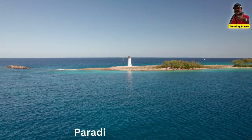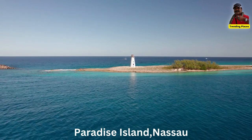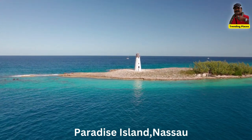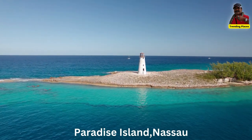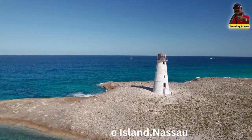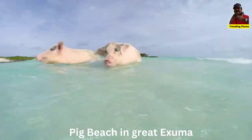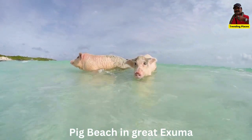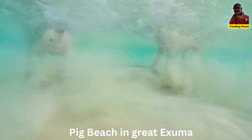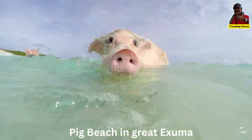The Bahamas is a great destination for a beach vacation, with crystal clear waters, white sandy beaches, and a variety of marine life. It also offers many historical and cultural attractions, as well as opportunities for adventure and exploration. Whether you're looking for a relaxing getaway or an action-packed vacation, the Bahamas has something for everyone.